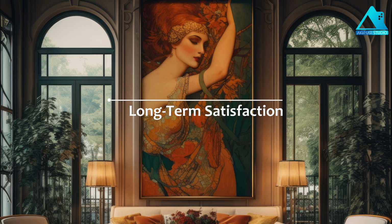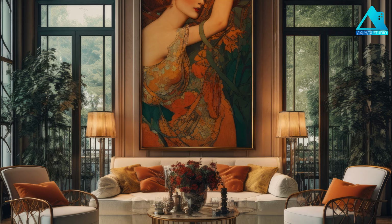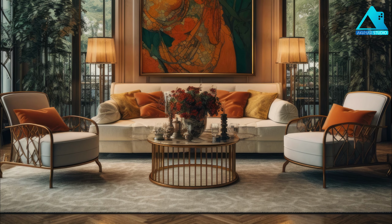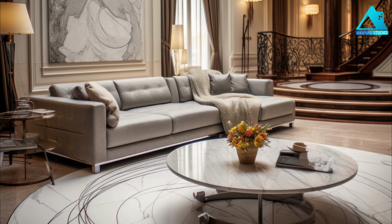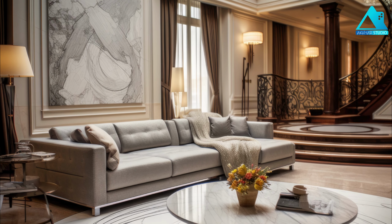Long-term satisfaction. Lastly, let's talk about long-term satisfaction. Designing with the future in mind ensures that your home remains a source of joy for years to come. Timeless design, quality materials, and adaptability to changing needs create a space that grows with you, fostering a lasting sense of contentment and fulfillment.